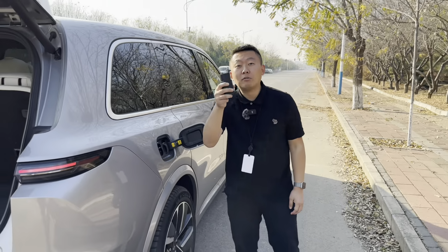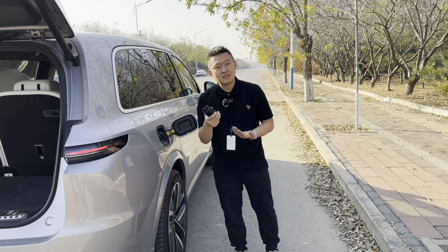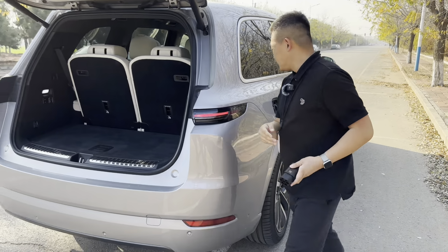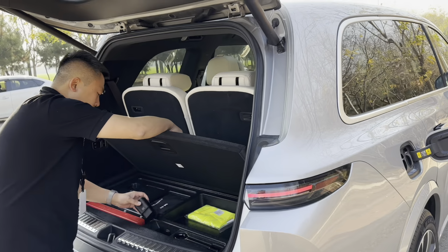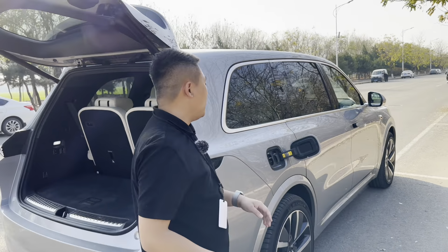So when you go out camping, 3.5 kilowatts is basically enough for pretty much everything. All your camping needs satisfied. Indeed. All right, let's step inside.